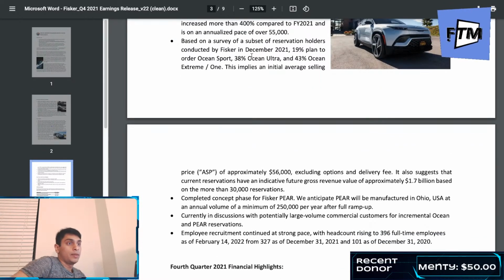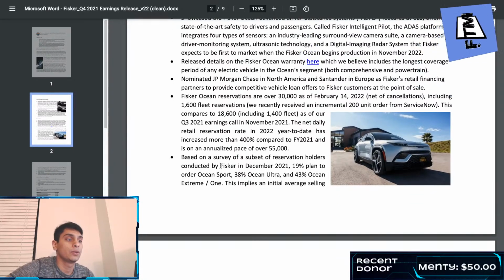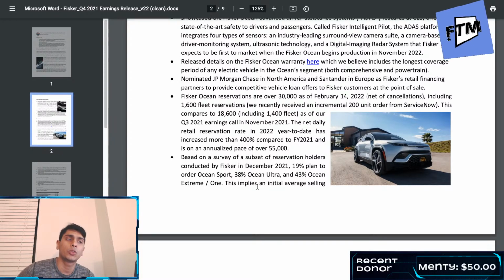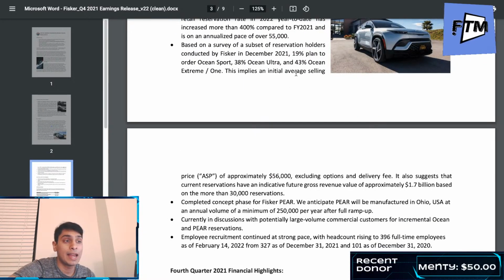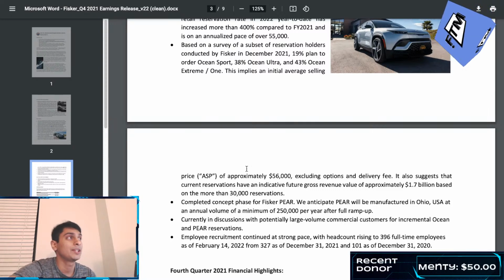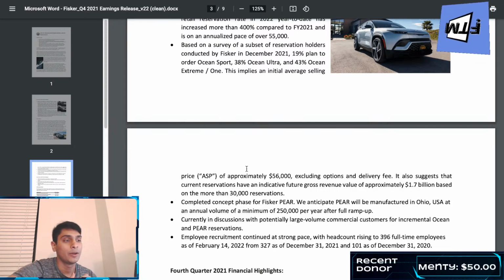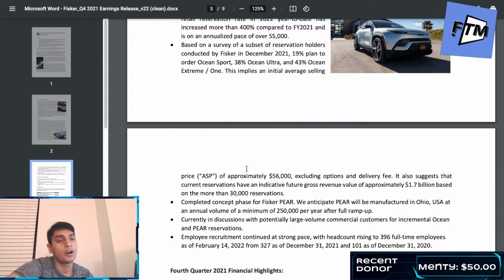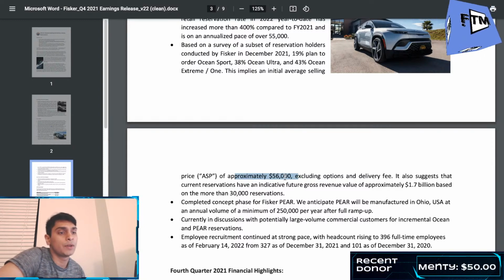All right, so they did a survey, and according to the survey, 19% of vehicle reservation holders plan to get the Sport, 38% for the Ultra, and the highest version, the Extreme, 43%. So that implies an average selling price of $56K. Now remember, the starting price of the car is $37.5K. A lot of people might just put on the survey that they're going to get a certain version of the car, but they might not. I don't know about this, but let's say it's just a rough survey.